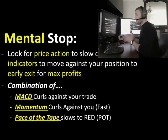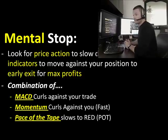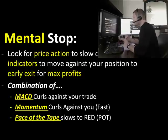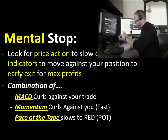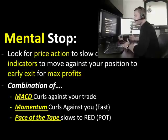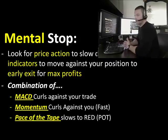Now, we look for a combination of these 3 important indicators: the MACD, the momentum indicator, and the pace of tape indicator. Now, I know I should be getting out of my trade as soon as possible if I'm in a long trade and I have the MACD below the 0 line, momentum is pointing down, and the pace of tape is red. I need to get out of that trade as soon as possible. So that would be where my mental stop comes in.